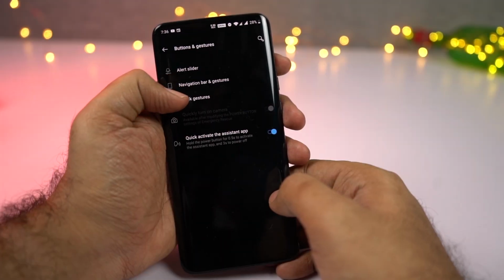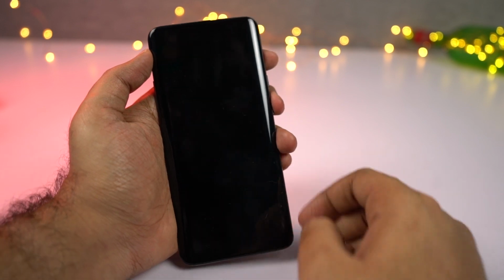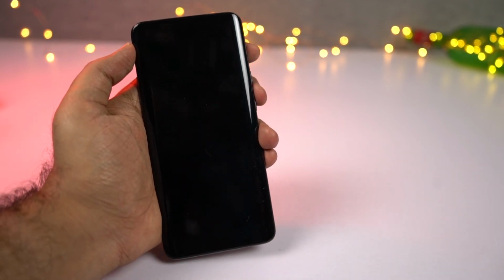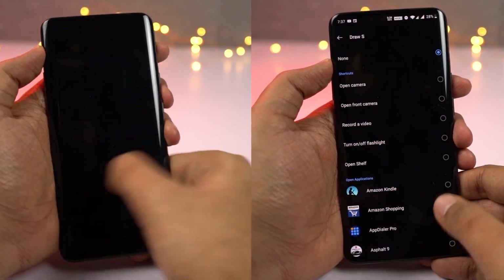Next we have music controls. Now once you enable this feature, you can draw less than or greater than symbols when the screen is off to play the previous or next songs, and then draw two parallel lines to play or pause music. And you also have more gestures to do different actions based on your requirement.